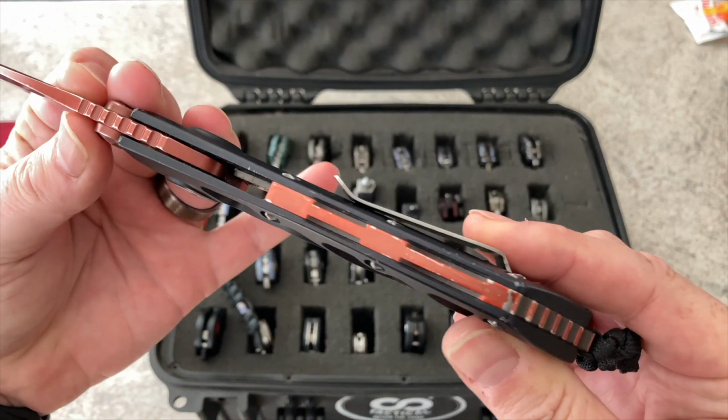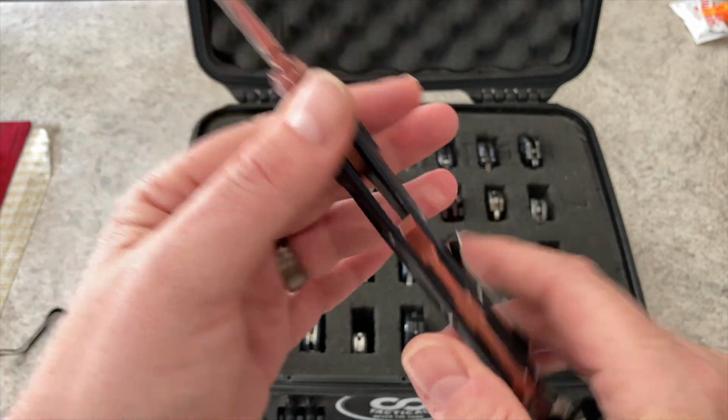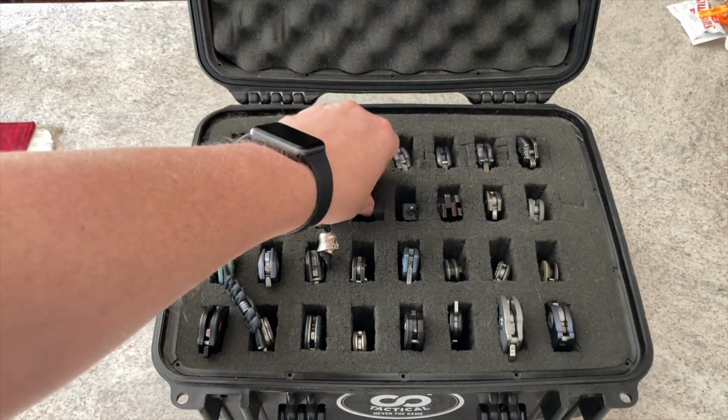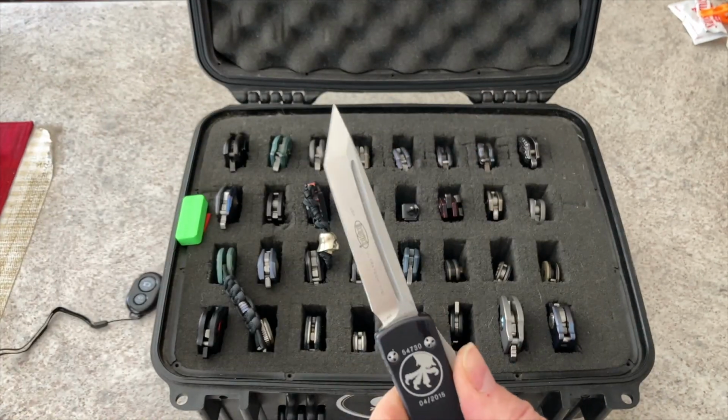This red and black that you're seeing, I did all that, and I couldn't redo it, but it's been carried and dropped and beat up. So let's get, like I said, let's get back into this one. So this is a Microtech Ultratech Tonto blade.